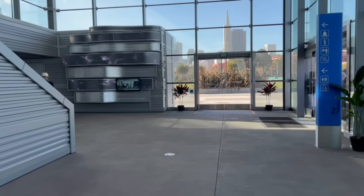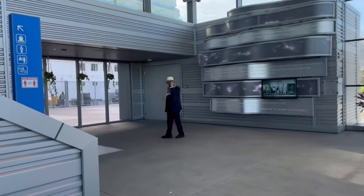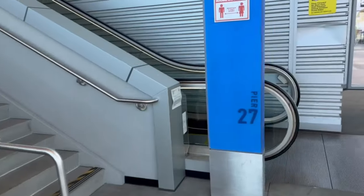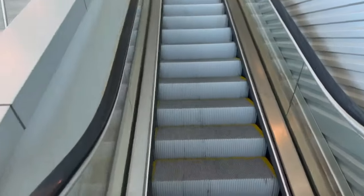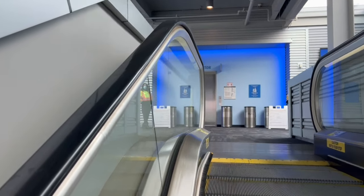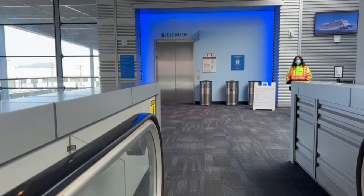So this is inside the terminal. You will walk straight across and turn left to get onto the escalator to go upstairs. At the top of the escalator is the elevator, and then you will turn right to check in.